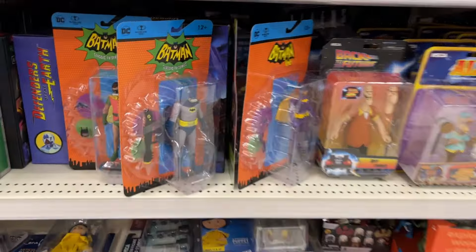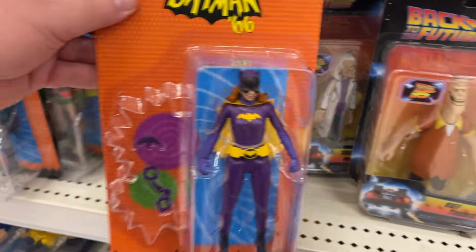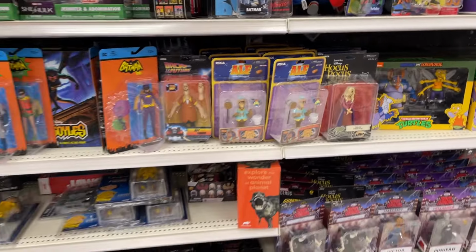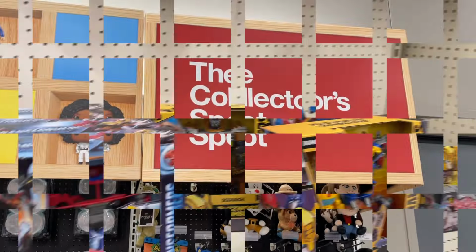Little Batman figures. Got Batman, Robin, Damian back there. There's Batgirl, Elf. So, yeah, not a ton going on in the collector spot. Let's go see what else we can find.